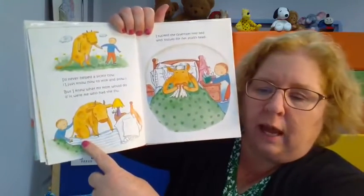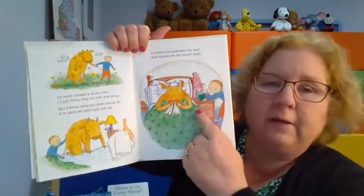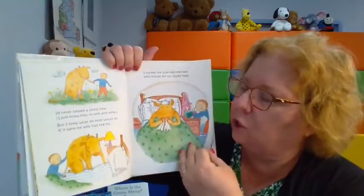Here is the little cow getting into the bed, and the little boy is giving her some tissues.